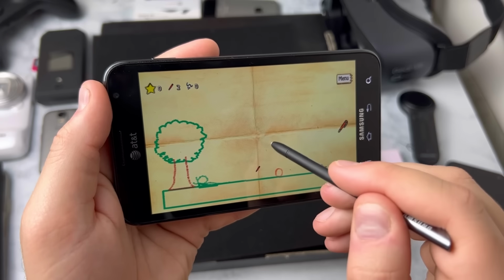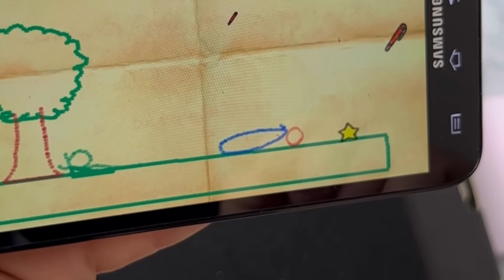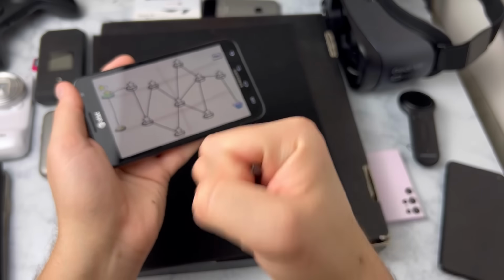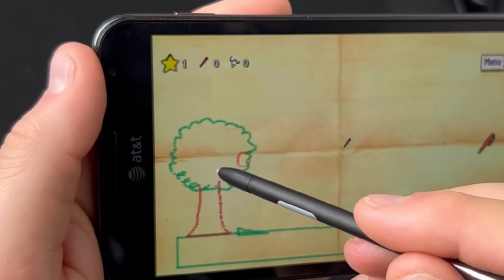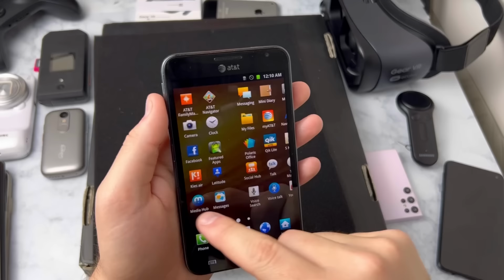Wait, I can't use line, so I have to erase. Boulder drop into the star. There you go. One more. Jeez, how hard did that have to be? But we got it. Okay, let's try this one more time, maybe with the new... Wait. It's the same level. But, okay, I'm done with this game. We're getting out of this game.